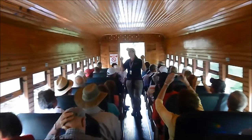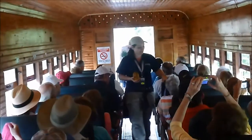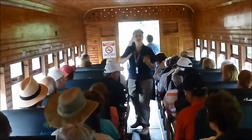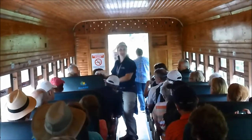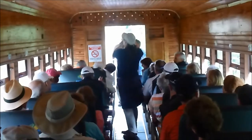The wood is pine wood. It's not originally wood from Costa Rica, but it's pine wood. The seats with the green covers are brand new. According to the movement of the train, they can switch their seats to the other position. They normally change that according to which way the train is going. In this case, we're going forward.